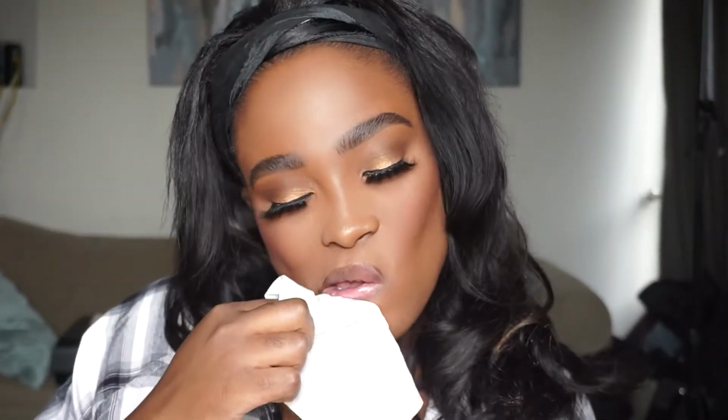So this is the MAC nude. This is my go-to nude, one of my favorite nudes, and I think it's beautiful. So now we're going to go on to the next combo, okay?